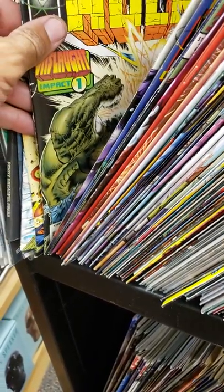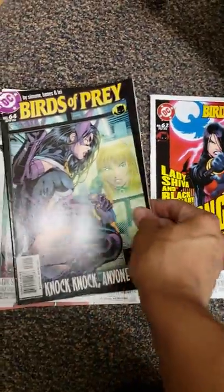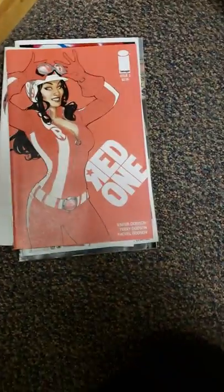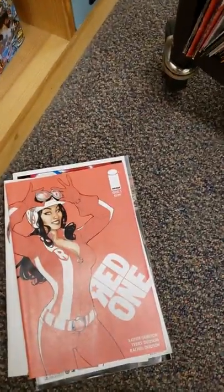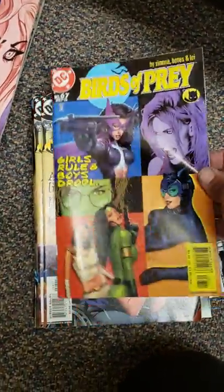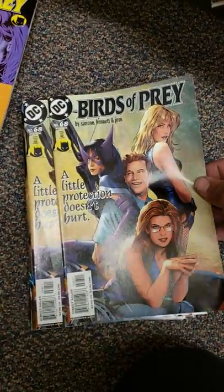Looks like, I don't know if it's Angel Medina artwork. Let's see what this one is. Birds of Prey 62, 64, 63, Red One, that's issue 2, and then Red One issue 1. I think that's, yeah, Terry Dodson and Rachel Dodson. Let's put these over here. More Birds of Prey. Different books, see what we can come across. I'm not sure if anything's worth anything, but I like the Greg Horn covers. They're nice.